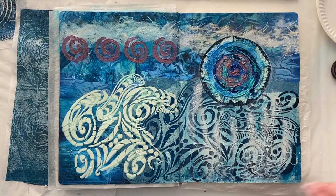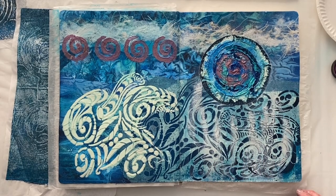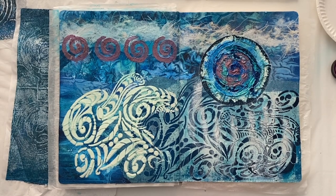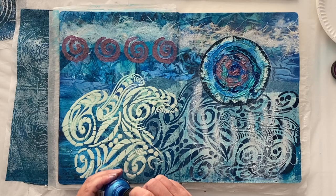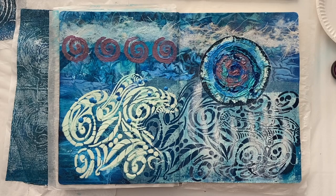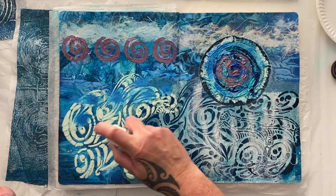So maybe I might throw some inks on that. I know, you can see how this goes, can't you? I just get so carried away. Let me see, what have I got? I'm just going to put a little bit of the beautiful galactic blue on there because I just want to blend that in a bit more. Oh, yes, that was a good idea.